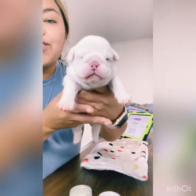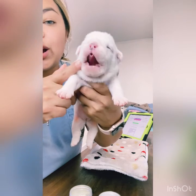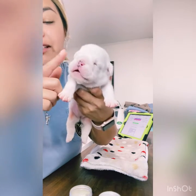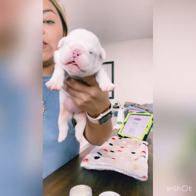So Strawberry Frost, her eyes are opening too. It was just her and Blue Coconut that were missing their eyes being open, but they're opening now.